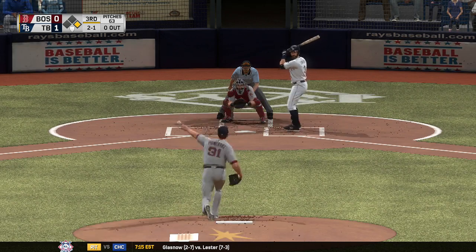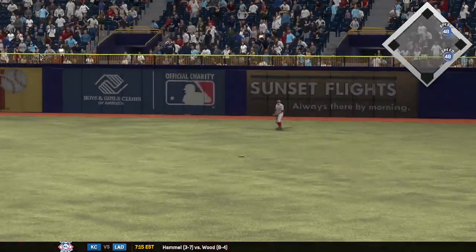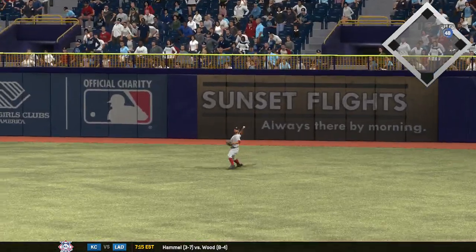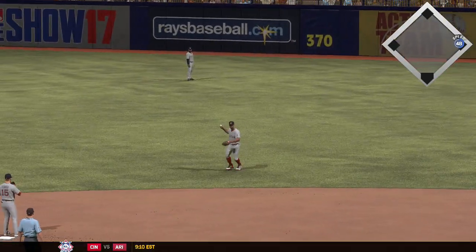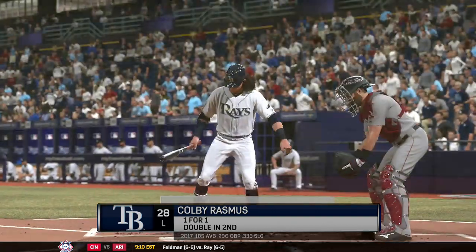From the belt, the pitch. He's running toward second. Skied into straightaway right. Betts has a read on it. Makes the play, one away. And he will scurry back to first as he'll think twice about trying to move up.